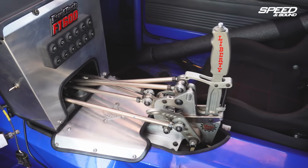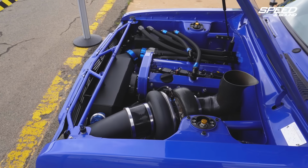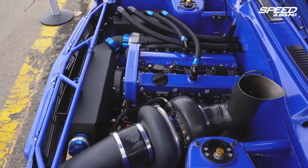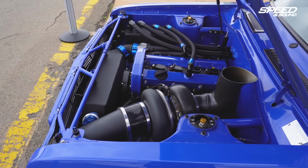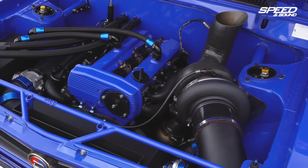What is your 60 foot? 60 foot was 1.21, if I'm not mistaken. What box are you running? It's a Liberty. So it's a proper one? Yeah, real McCoy. And the motor's forged proper? Yeah, we've got spool rods and pistons in, and main caps. About 9.5 to 1. What size turbo are you running? It's big for 1800cc.